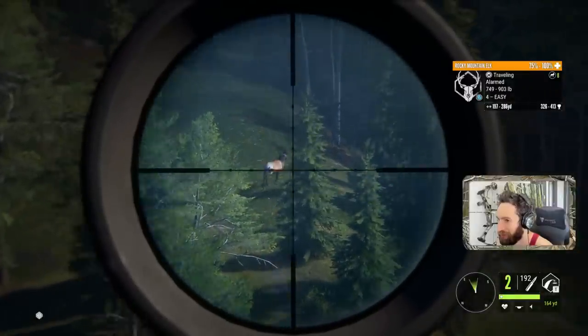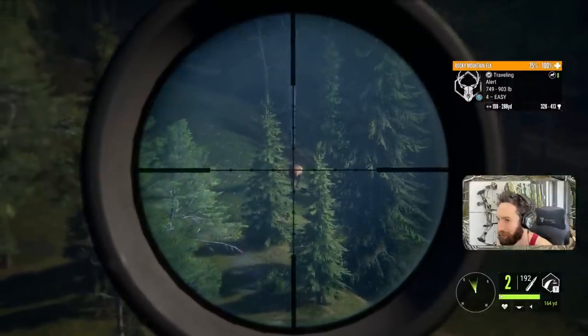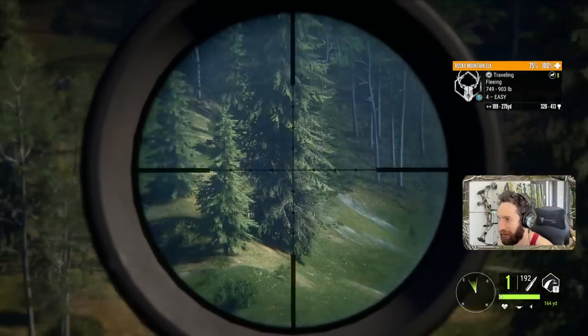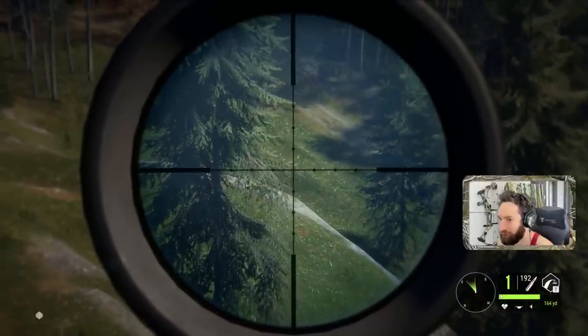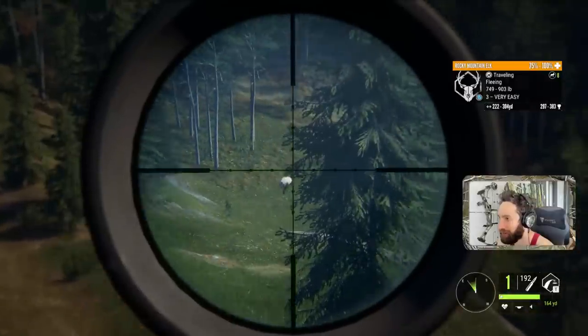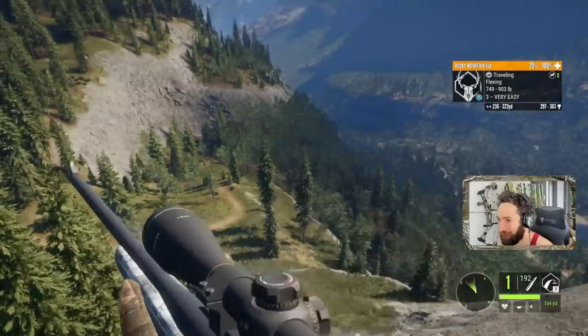Because this bull doesn't exactly know what's going on. We're going to go for a front-on chest shot, and that had a lot of potential to connect. Yes, it did. Oh my god, we got him. Doubled up. Two beautiful bulls are going down. That bull's going down right there. There's another bull right out there, but this bull isn't quite as big, so we're gonna hold off on him.